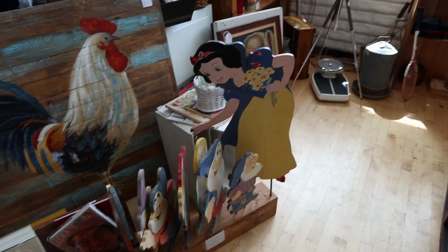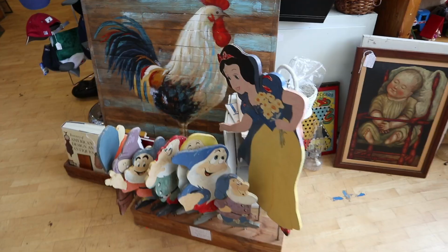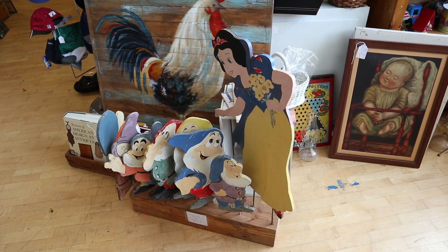Somebody cut out and made this Snow White and the Seven Dwarfs. What a cute set, $150. Somebody spent a long time on those. I'm sure Disney would not have been amused if they found out about them.